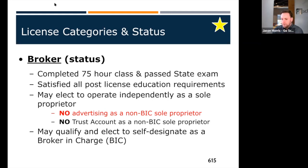Then we'll move into the next status, which is broker in charge, a BIC status. And kind of sidebar on the BIC status conversation and talk about a major responsibility of BICs, one of many, and that is the trust accounts and handling of trust monies. We'll talk thoroughly through that.